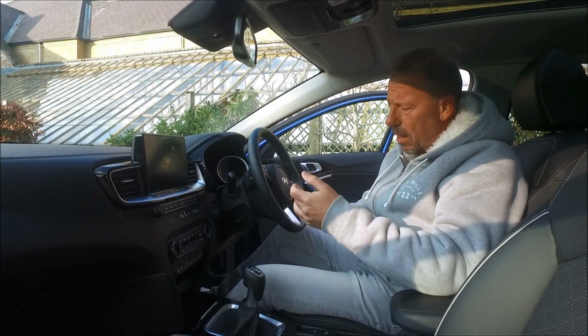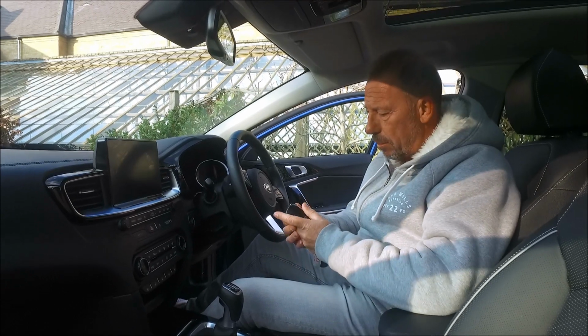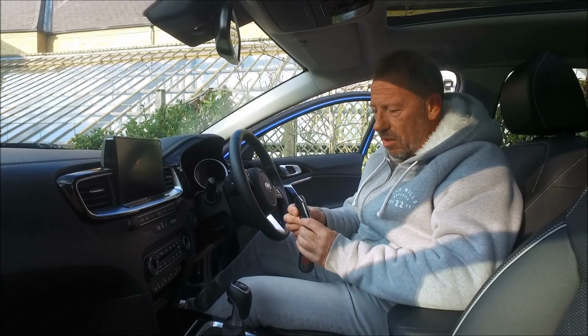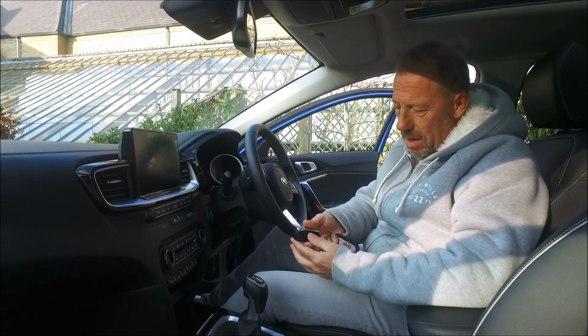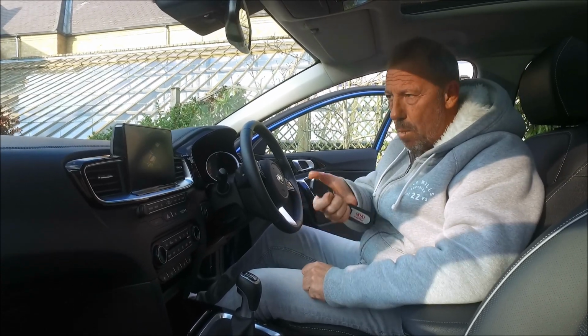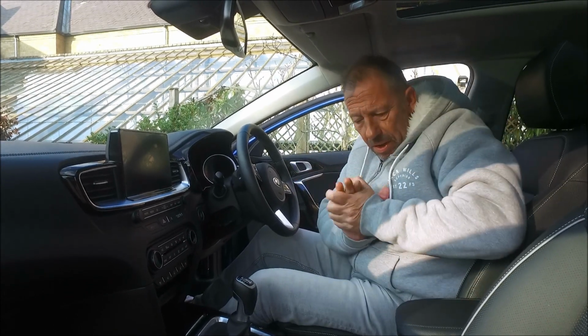The new Kia Ceed comes with keyless, which is great, so you don't need to flip that open, but it is the same one as we had on the Kia Stinger, which I mentioned earlier. So to open it and close it, you just use the bits on the sides, a bit like setting off a bomb. Not that I have anything to do with bombs. Anyway, let's talk about the car.